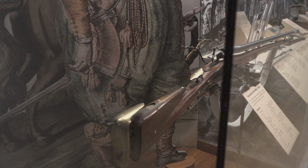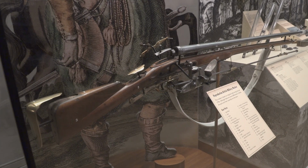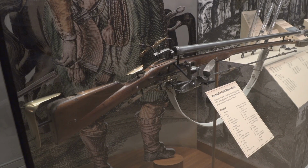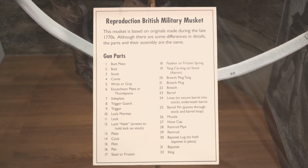Well, when you first come up to Lock, Stock, and Barrel, the first part of the exhibit you'll see is what we call the exploded musket, which is a reproduction musket where we've taken all the bits and pieces and soldered them onto wires and rods so you can see the internals and how everything fits together.